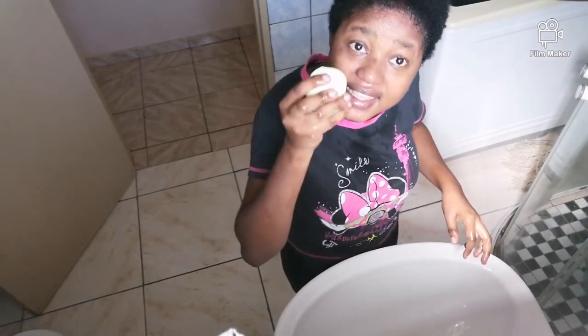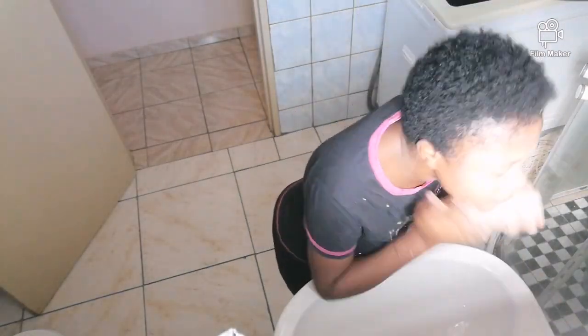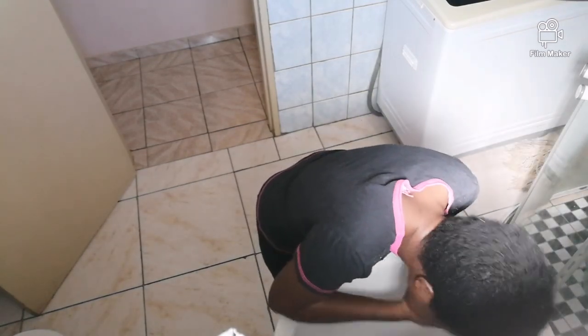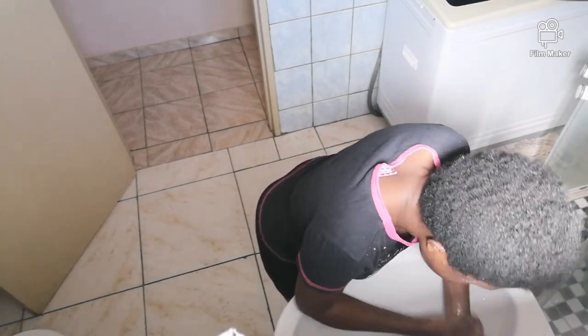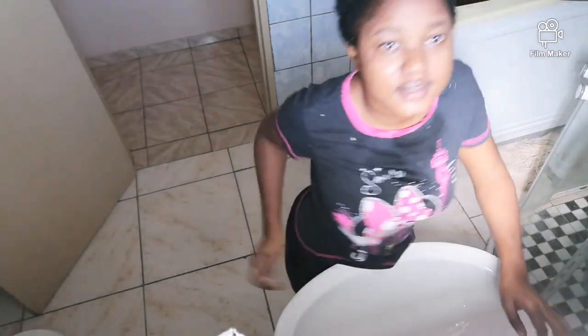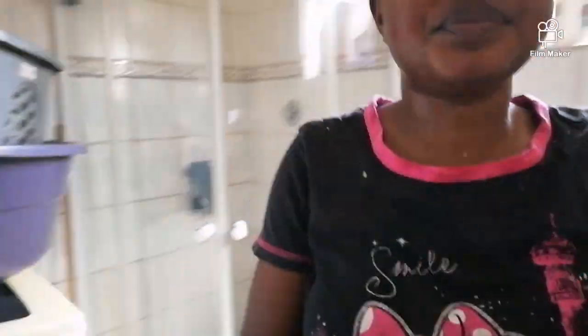So I'm taking it again and applying it for the last time, just to cleanse and take out some impurities. And then I wash it off now. And then that's it. Just wash my face. And that's how it looks now after washing it. Looks clean, yes. You see, this is how it looks.